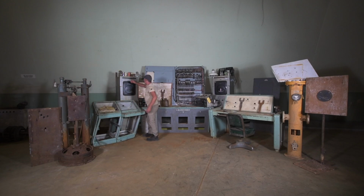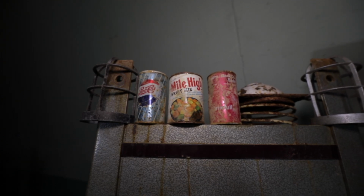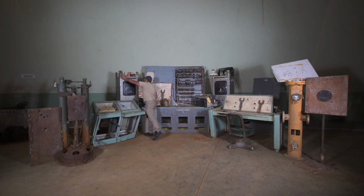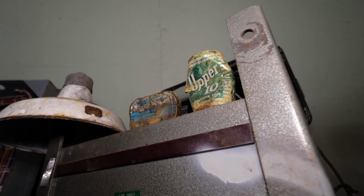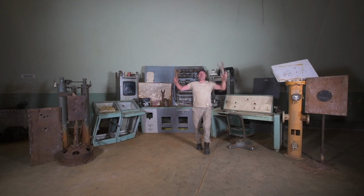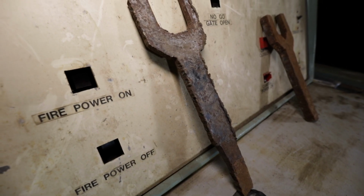Look at this, an old Pepsi can, a Mile High fruit mix can. We've got lemon soda. We've got some light fixtures here. We've got a can of sardines. We've got Upper 10, which is a soda can. Now these are kind of cool. These old school Fred Flintstone type wrenches. Look at this. They even cut them over here with an oxy-torch.